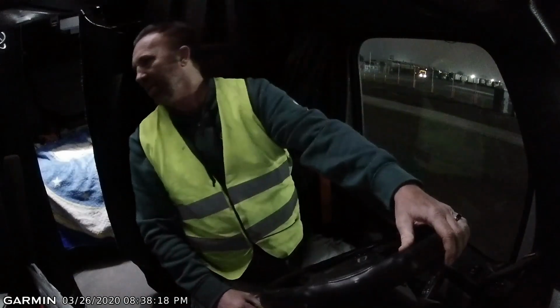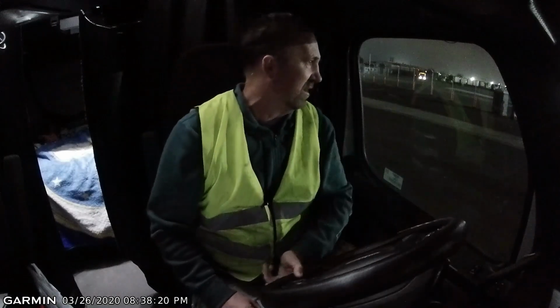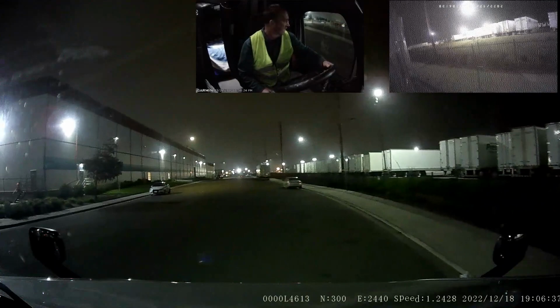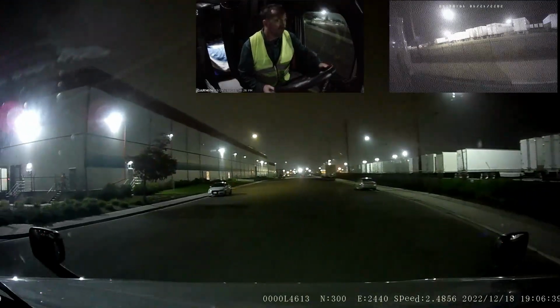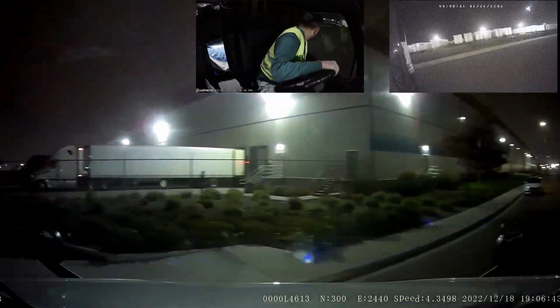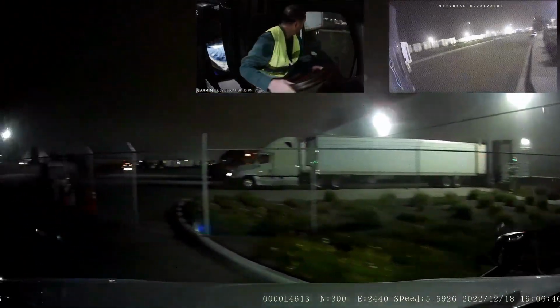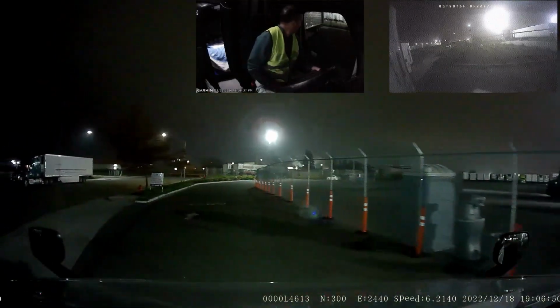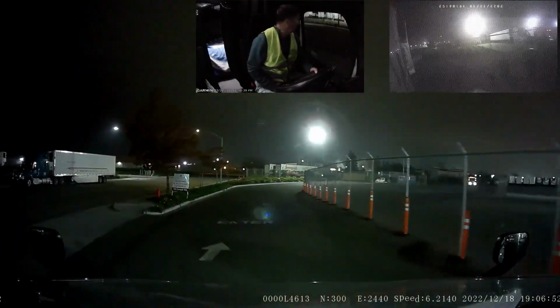Alright guys, we're checked in and we got a dock door assignment immediately. Door 16. Kind of rock my tandems away from that curb real quick, just in case. I don't want it to go near that curb or that fence and all that.